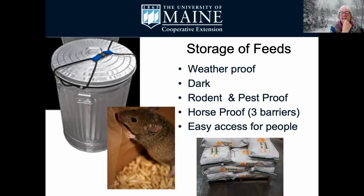For grains, certainly being rodent and pest proof, it's not just rodents. Bugs can get into your grain, and if you're storing a grain for a long period of time, you do have to watch out for both rodents and pests. And Beth had said she tries to go by, if you have grain that you're storing, try to have 3 barriers between the grain and the horse. So don't just put it in one of these metal buckets like I've got, and have that sitting in your aisleway. Have it in a tack room, have it secured. So what if the horse got into the tack room? Could they get into that barrel of grain?